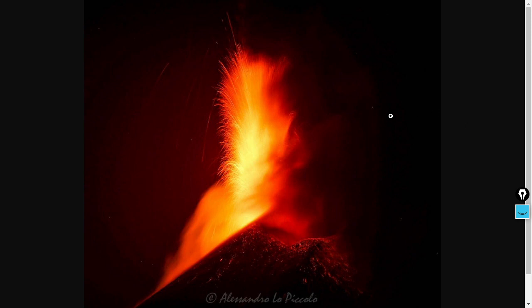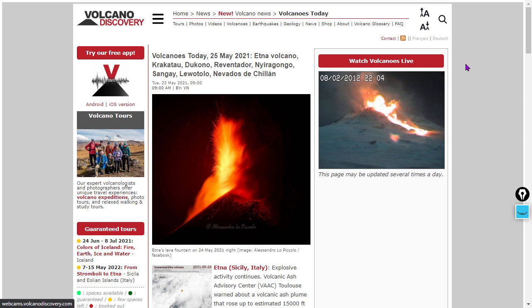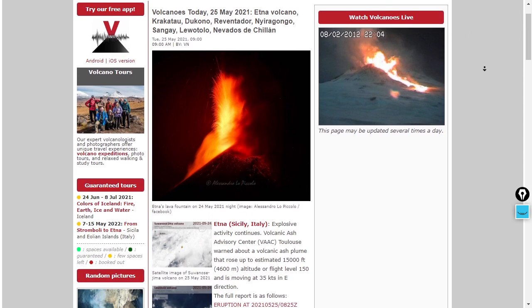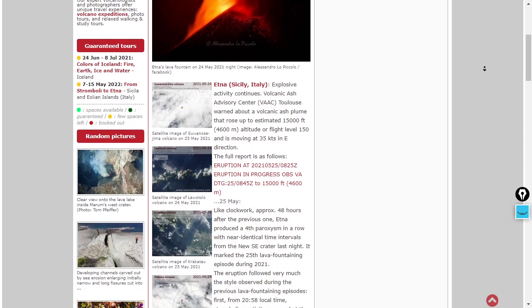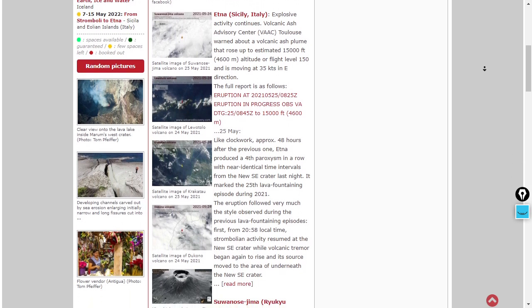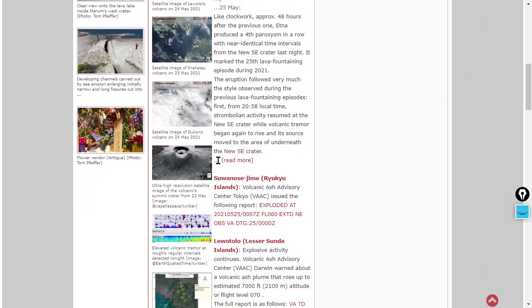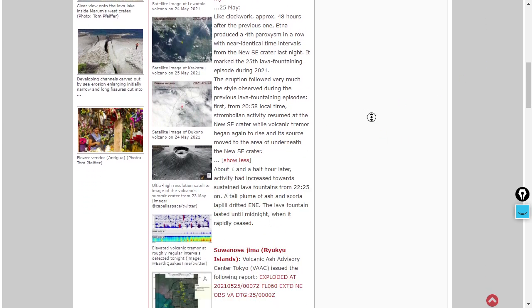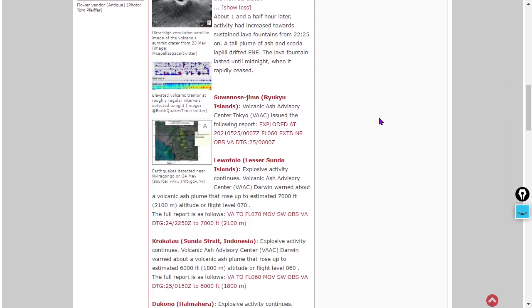Also, Etna's been erupting. Here's a great image of May 24th, last night's latest paroxysm, a lava fountaining event. Let's see what else is on the list before we take a look at a live webcam. So Etna, 48 hours after the previous paroxysm, produced another one. And a plume of ash came from there.